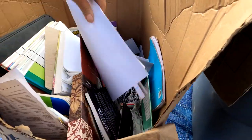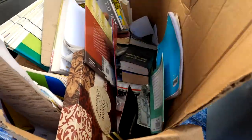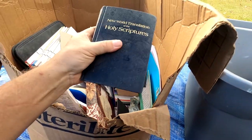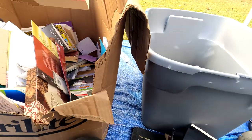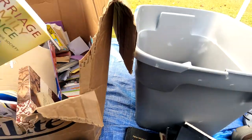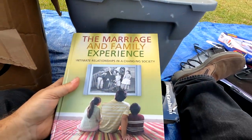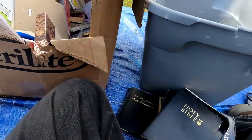Some Frozen, some notebooks. Yeah, spiritual books. We do like spiritual books, as long as they're telling the truth. King James, another Bible. Another Holy Scriptures. We'll have to look at this one. This one could be not one that we want to sell or give away or whatever. Dictionary. Sometimes dictionaries sell. All right, this looks like a text book. The Mirrors and Family Experience. I'll have to look that up.